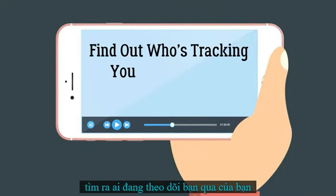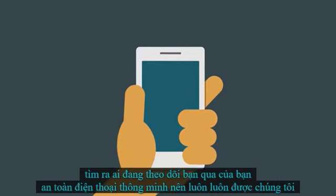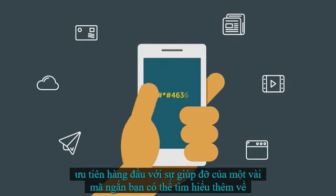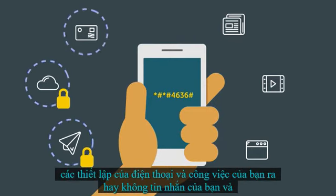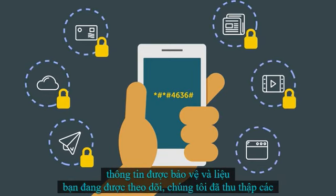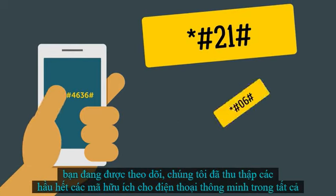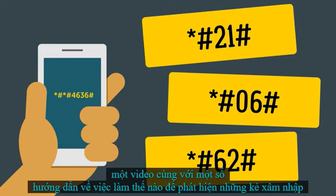Find out who's tracking you through your smartphone. Safety should always be our top priority. With the help of just a few short codes, you can find out more about the settings of your phone and work out whether or not your messages and information are protected and whether you're being tracked. We've gathered the most useful codes for smartphones all in one video, together with some instructions on how to detect intruders.